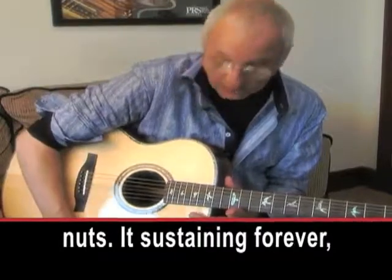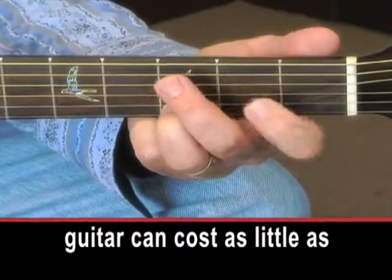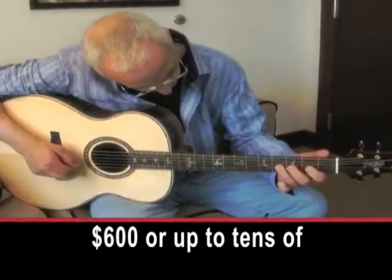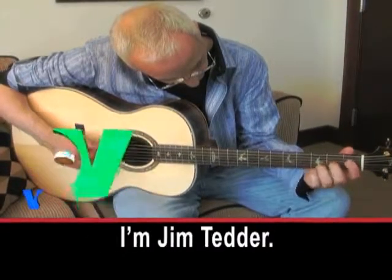I mean, things going nuts. It's sustaining forever, right? A PRS private stock line guitar can cost as little as $600 or up to tens of thousands of dollars. I'm Jim Tedder.